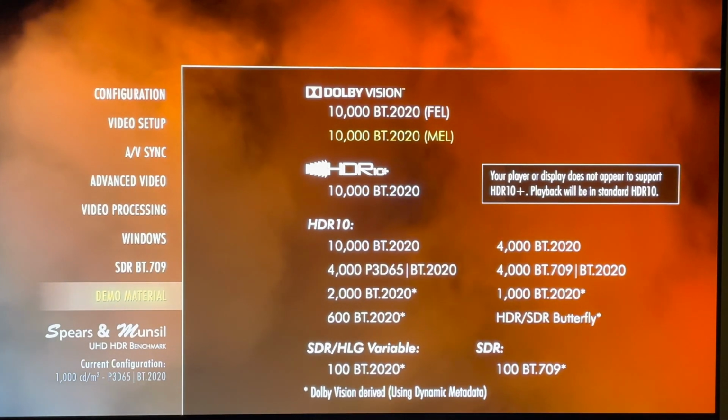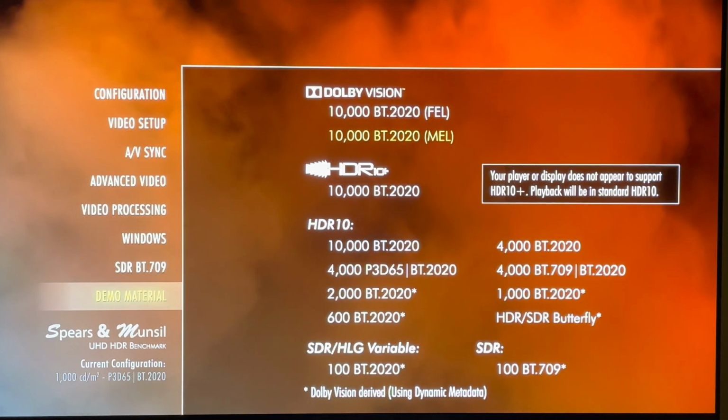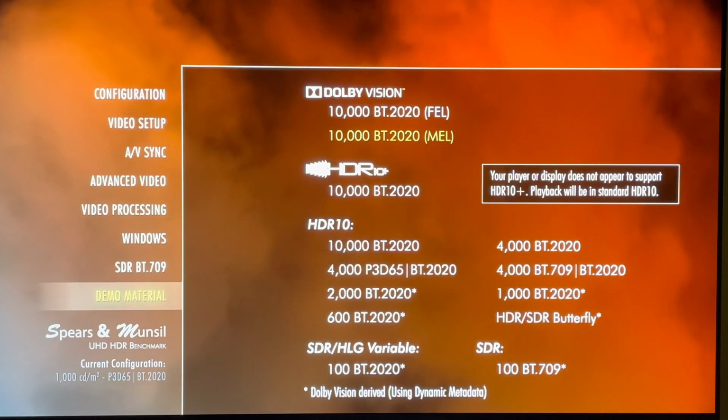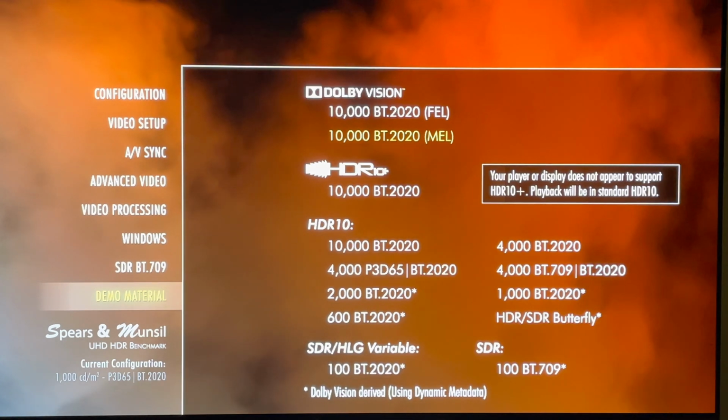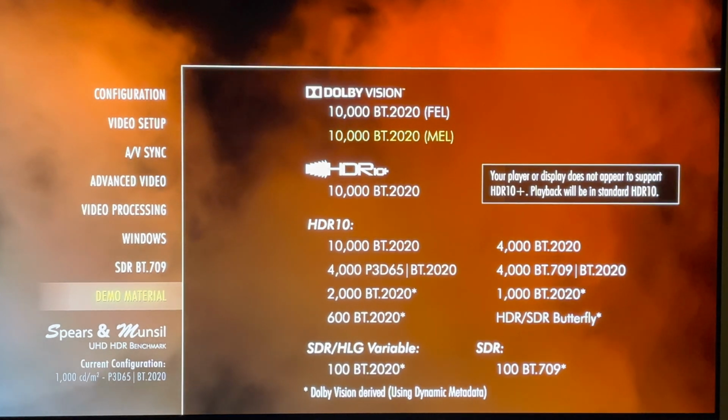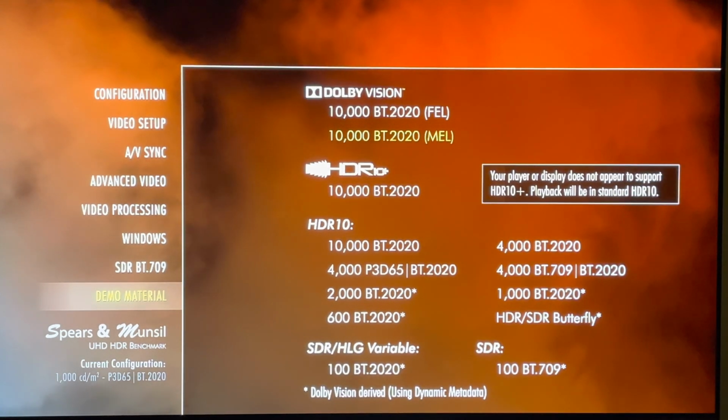I may do some gaming demos later today and tomorrow. But yeah, I do love this TV. I just think I will probably be happier longer term with the LG C10.